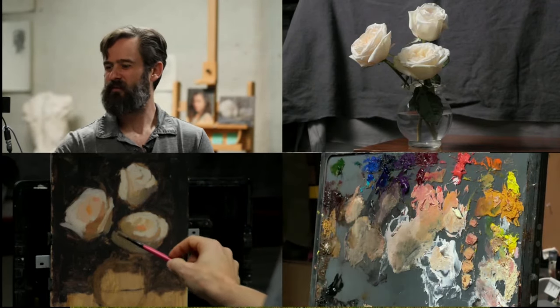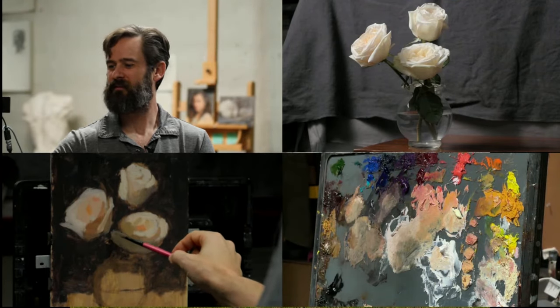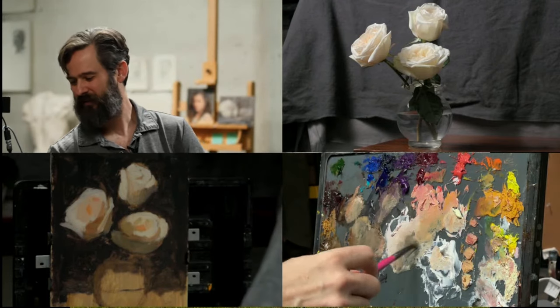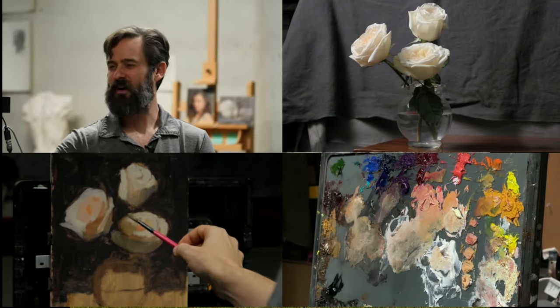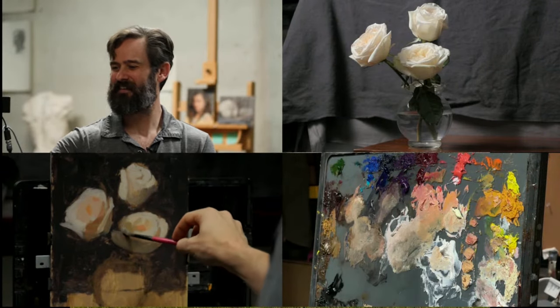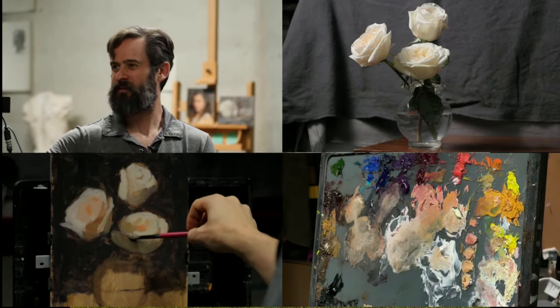So what is everyone else painting today? I hope y'all are painting along, and if not, we're glad to be a part of your dinner hangout, or whatever it might be that you're doing, your drive, or waiting for your kids when you're picking them up from school. We're just glad to be a part of your day, and hopefully we'll bring a little bit of joy to your day.